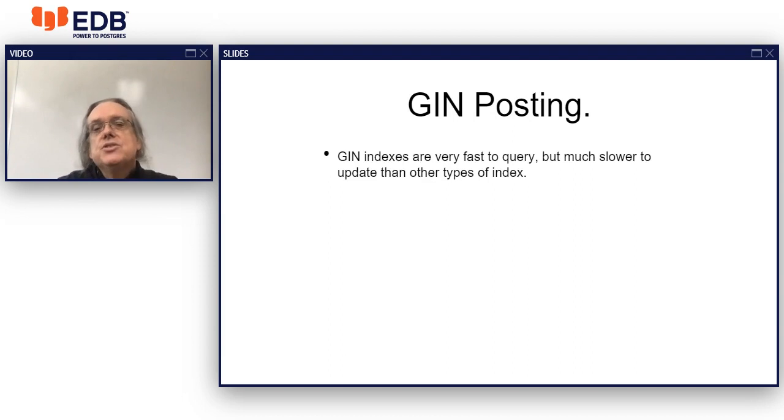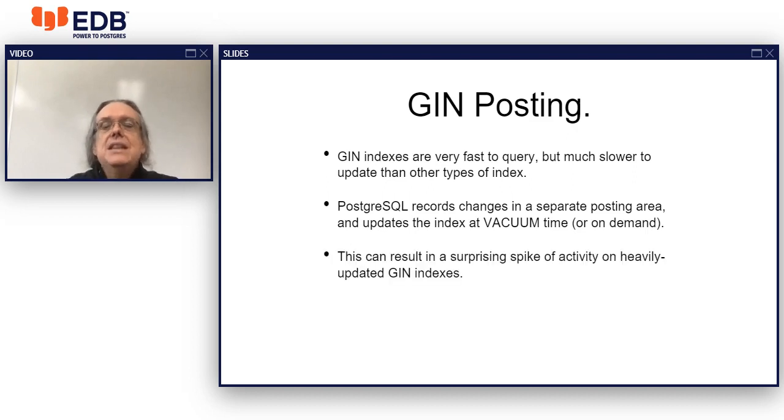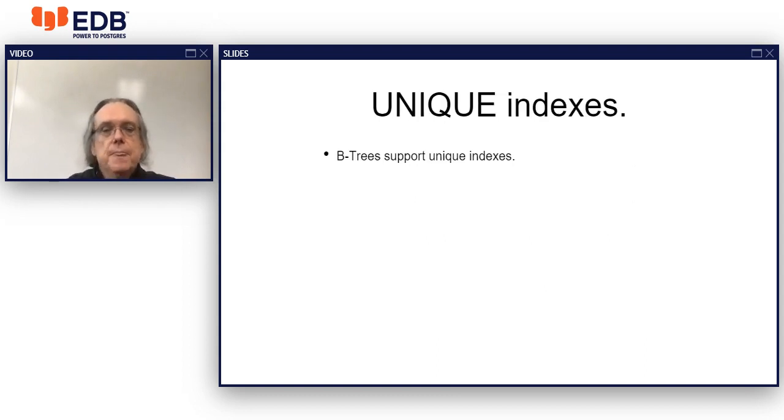One last couple more quick things. GIN indexes are very fast to query, but they're much slower to update than other types of index. Postgres records changes in a separate posting area for performance reasons and updates the index at vacuum time. This can result in a surprising spike of activity on heavily updated GIN indexes, or it not using the GIN index efficiently at all. You might consider having a separate background process that calls gin_clean_pending_list, a function that manually cleans the pending list, if you're heavily updating a table that has a GIN index.